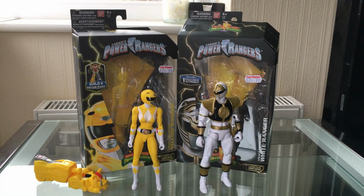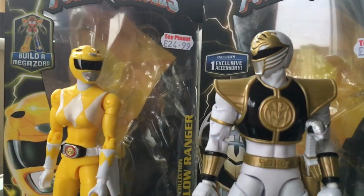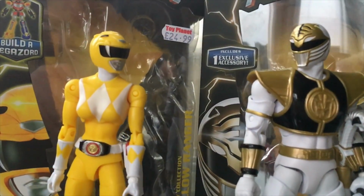Dino Thunder, for now I can do without. However, if they were to announce Ninja Storm Part B, I probably would pick them up because I'd quite like to recreate the crossover with those 2 teams. In sum, if you bought the other 5, you know you're going to pick up Trini and Tommy Part 2. You kind of need them to complete the set.